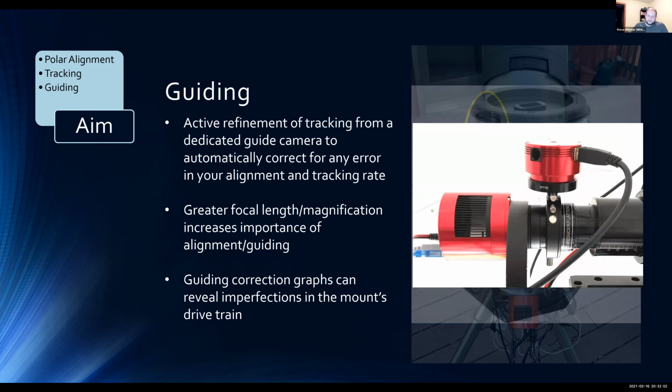So you can see here, this is the off-axis guider, followed by just a spacer, and then a filter wheel, and then the camera. And then the guide scope, or guide camera rather, is at the top.